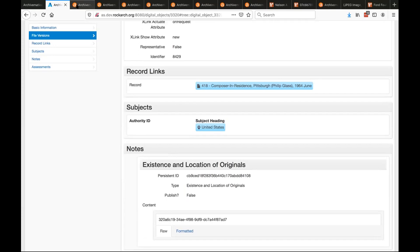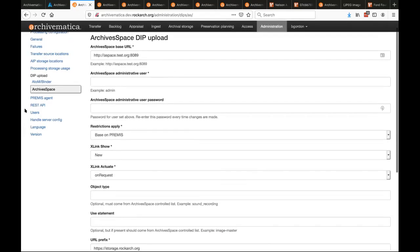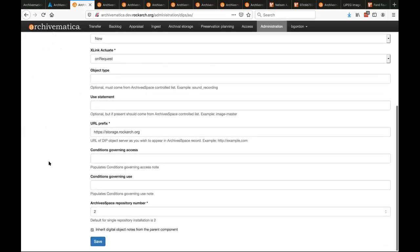So for the integration itself, the settings are set in the Archivematica administration tab where you can put in your ArchivesSpace credentials for the integration, as well as set some defaults for the metadata that's written to ArchivesSpace. So if you're not including PREMIS rights information, you can set that here, as well as object type and use statement and other things that you might want to have written to your digital object.